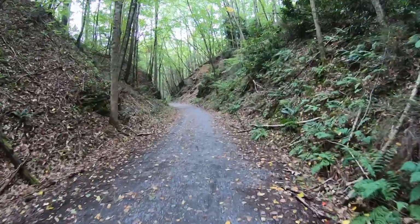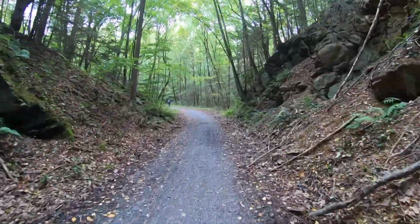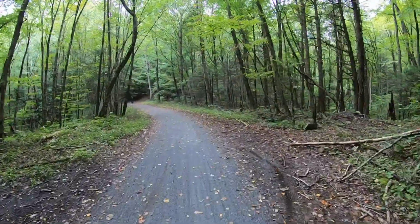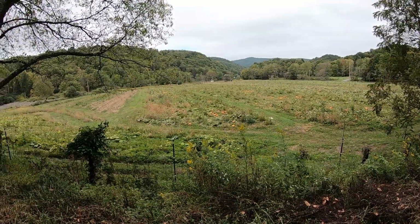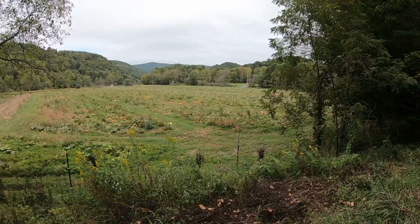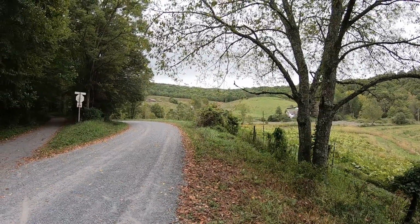Imagine like a train going through here. Being the engineer of it, all that weight going downhill. We made it down to the pumpkin patch. Pumpkin patch? I guess up on the hill up there is where we were.